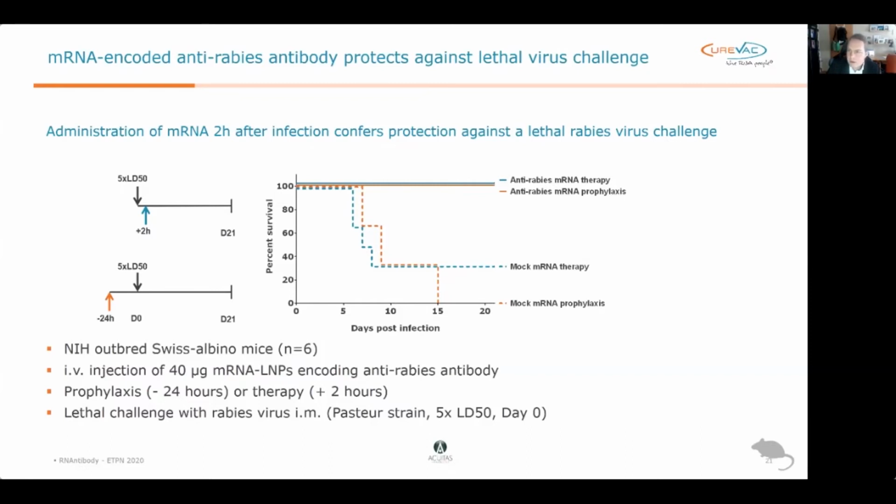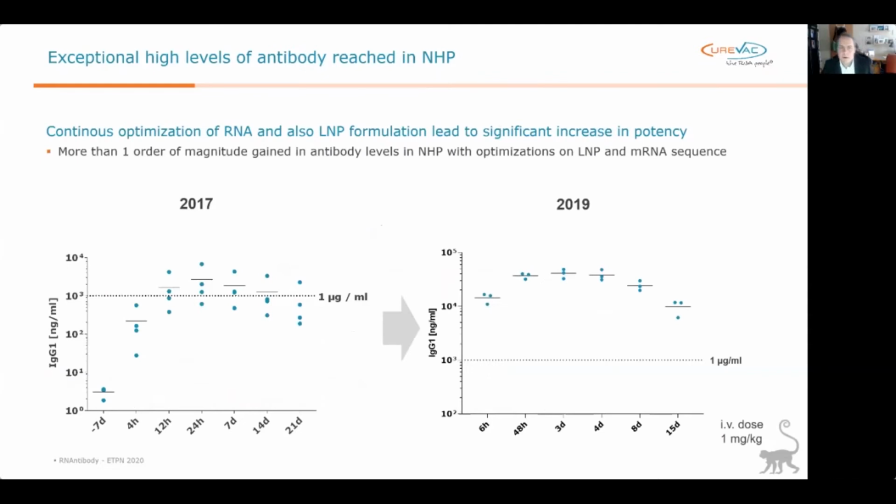We then transferred this concept also to non-human primates, already back in 2017. What you can see here is that we get a very similar PK compared to a recombinant antibody in the phase 24 hours and after. Clearly, with an antibody you usually inject at very high doses, so you enter the therapeutic window from above, whereas for messenger RNA, we usually enter the therapeutic window from below because we start at 0 and then we have the ongoing expression that leads to an increasing PK of your antibody in this case.